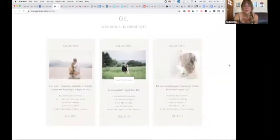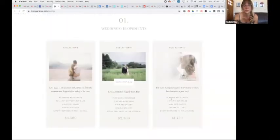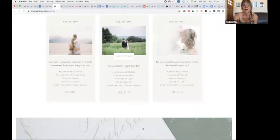What I'd say is missing here is, what are the next steps? I think specifically right near whatever your pricing information is, even on your pricing guide, there should be a call to action button sitting right there.